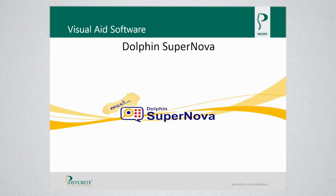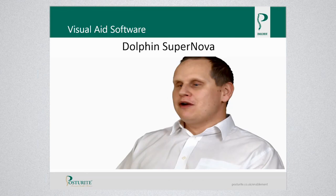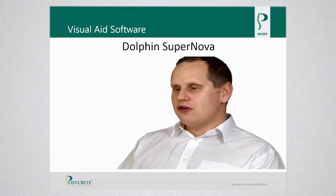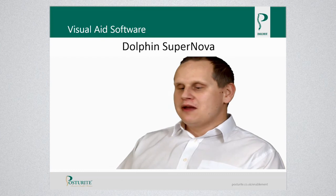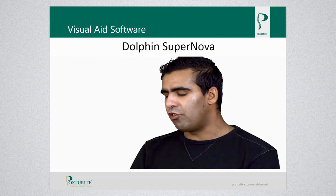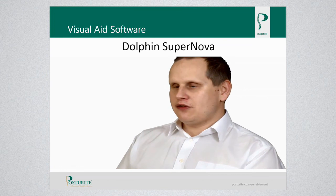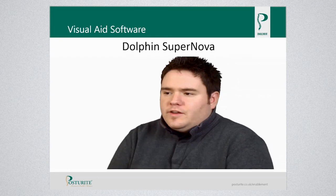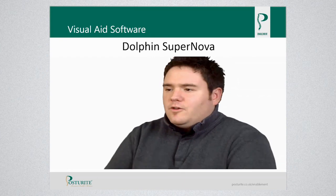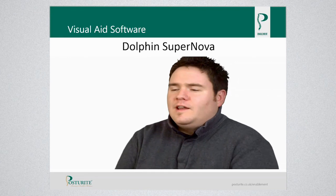Meet Dolphin Supernova. Supernova is software which can be installed to any Windows PC to make it accessible for somebody who is blind or partially sighted. Supernova has speech capabilities, magnification, and can also incorporate Braille. It's not just people in the UK who use Supernova. The software has been translated and is used around the world. There are 4 editions of Supernova. You can tailor-make your experience completely, as it's perfect for users with varying eye conditions and levels of sight.